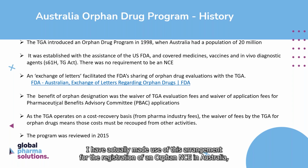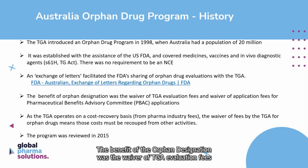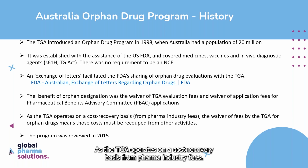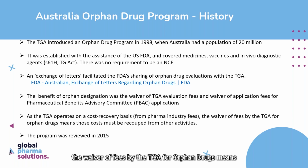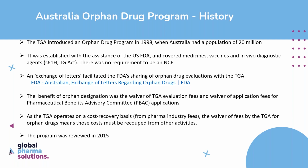I have actually made use of this arrangement for the registration of an orphan NCE in Australia, and despite being a little complex to get to work, we did actually save some evaluation time. The benefit of the orphan designation was the waiver of TGA evaluation fees and also the waiver of reimbursement fees. As the TGA operates on a cost recovery basis from pharma industry fees, the waiver of fees by the TGA for orphan drugs means these costs must be recouped from other TGA activities.